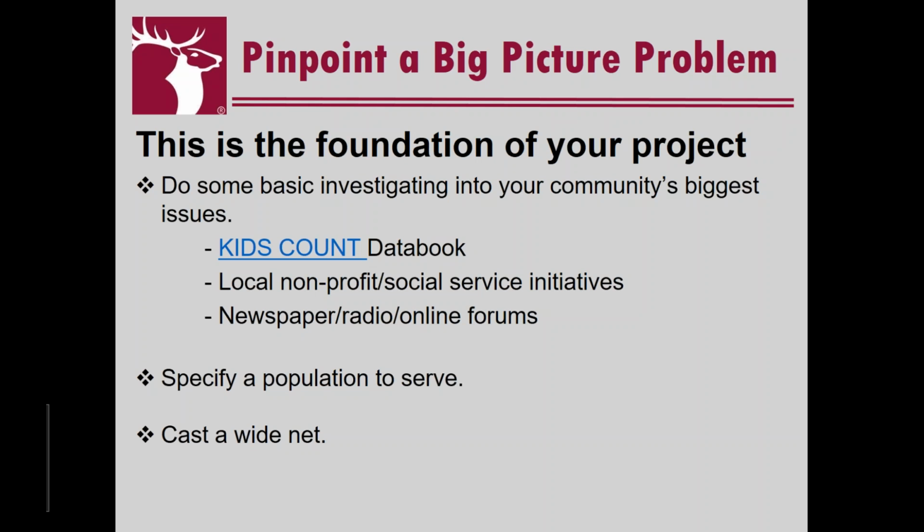So I'm going to dive in a little bit more on pinpointing a big picture problem. When I threw out the big picture problem of childhood obesity, that was just something I had come up with based on a big picture problem in my community. But if you have a general idea or are not 100% sure on a big picture problem, here are some tips on finding one. And this is, again, the foundation of your project.